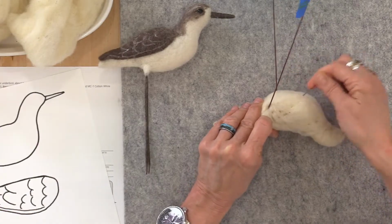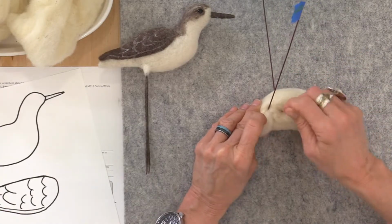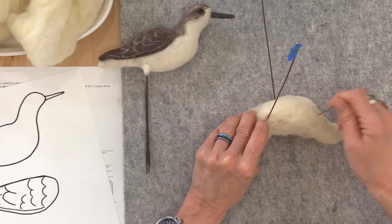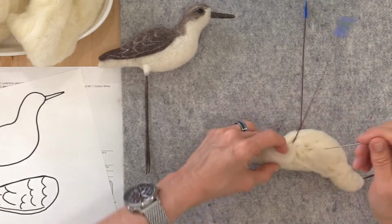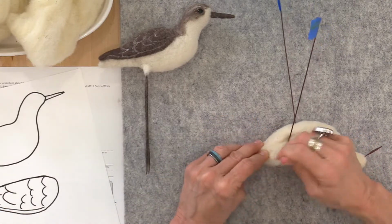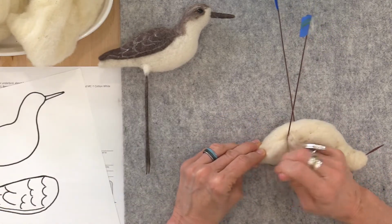Okay. It's important that you take the time on this part of your bird to get all of this laying down here and get it attached. How are we doing there, Jordan?